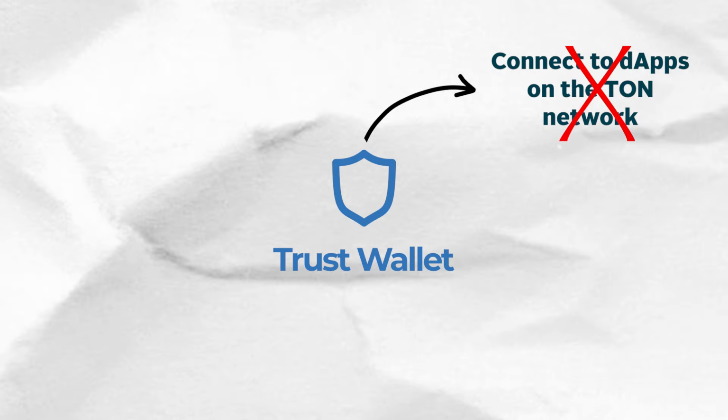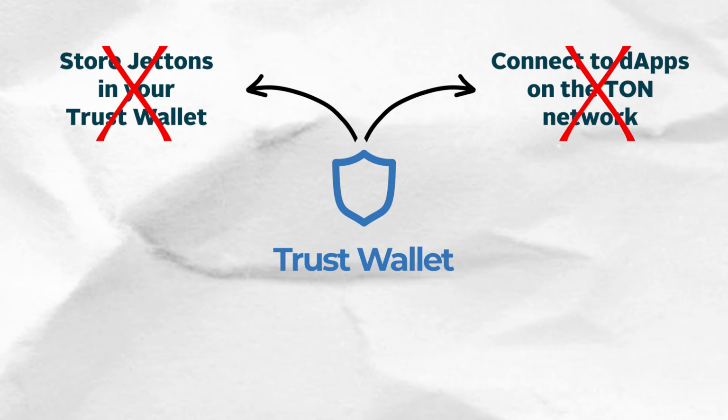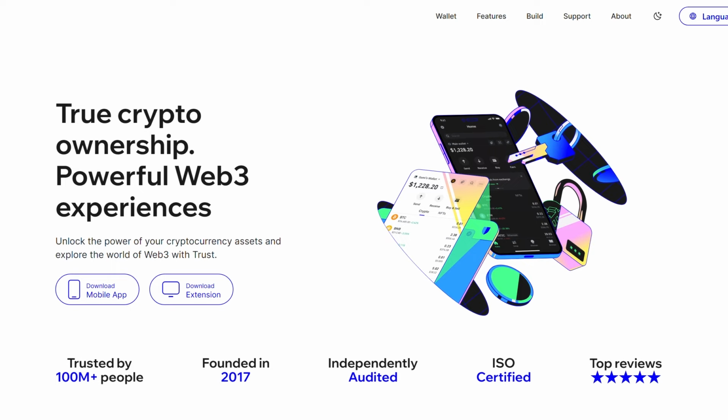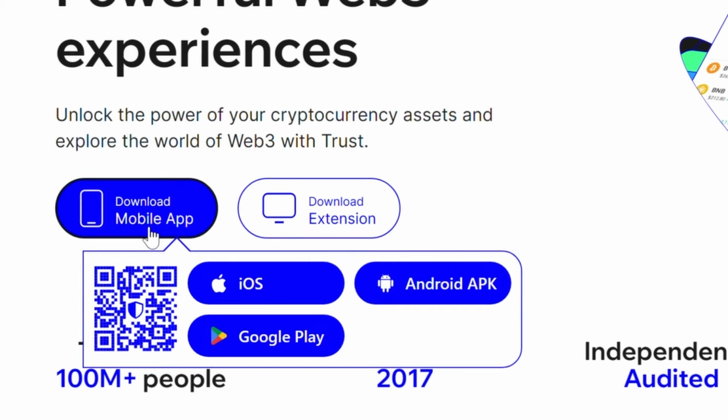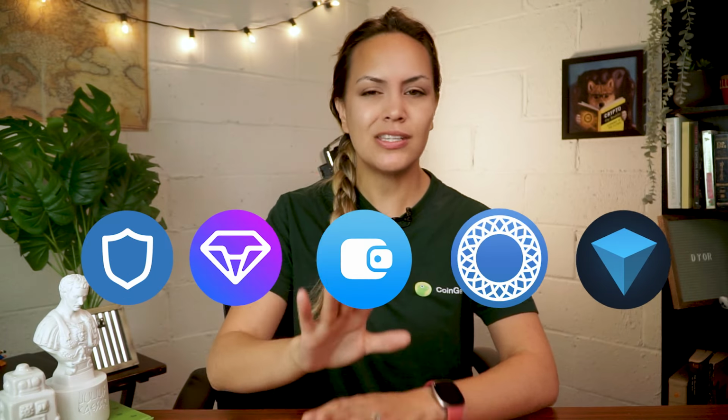However, there are some trade-offs with its multi-chain support compared to other TON-specific wallets. At the time of shooting this video, Trust Wallet does not support connecting to dApps on the TON network, nor can you store jettons in your Trust Wallet. That being said, Trust Wallet is available for iOS and Android devices, and there's also a browser extension for desktop users.